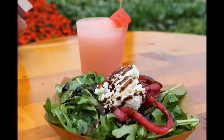Our third stop was the Florida Fresh Outdoor Kitchen, and this was one of my favorites. We got the watermelon salad with pickled onions, farm baby arugula, feta cheese, and balsamic reduction, which is gluten-free and vegetarian. And we all shared that. That was really, really good.